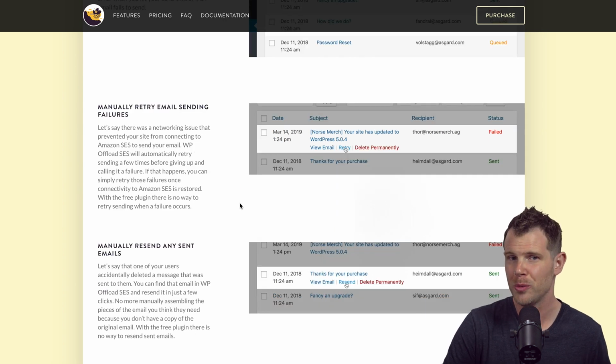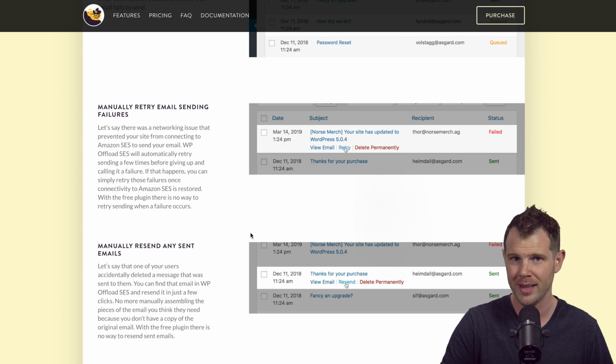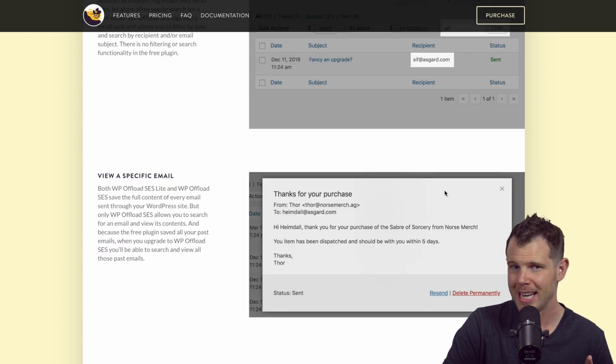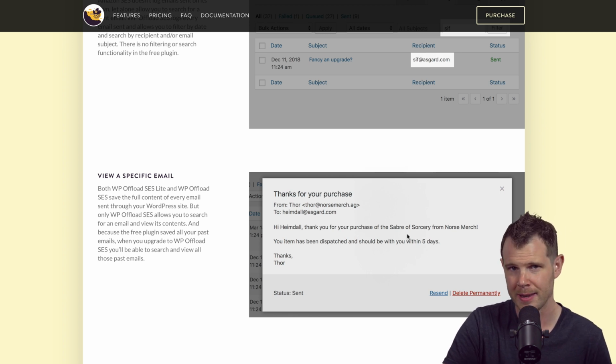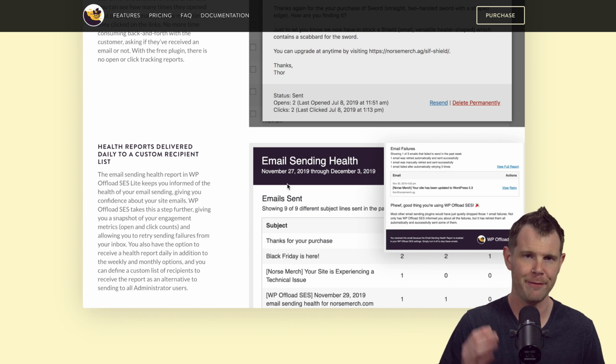You can also do the retries manually. You can actually go ahead and search through all of the emails that have been sent out through your server and find the one that was supposed to get sent and try sending it out again. If you want to see exactly what any email looked like, you'll be able to do that as well because you can search for any email and then open it up and see what the contents actually look like. WP Offload also makes it very easy to track the deliverability of your website by sending health reports every day to your inbox. So we're going to wrap it up here.